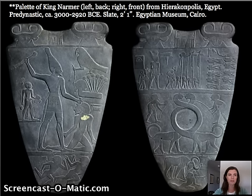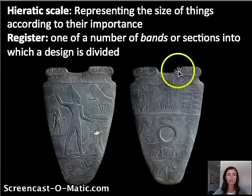All right, so moving along. Just a few key terms here. Hieratic scale, representing the size of things according to their importance. So Narmer clearly is the largest figure. He really is dominating the scene.